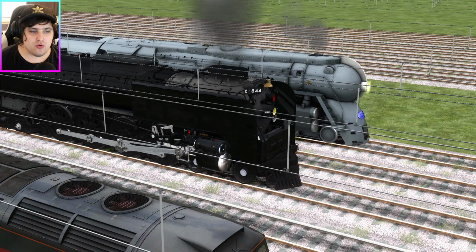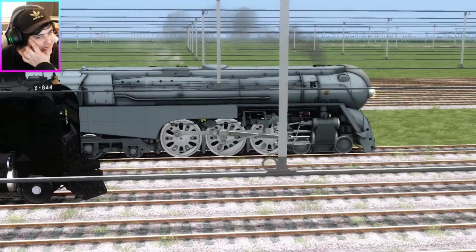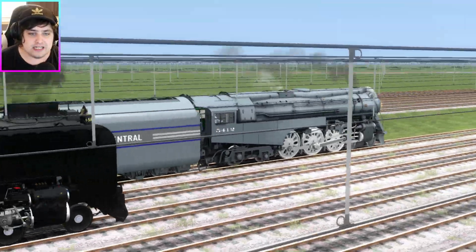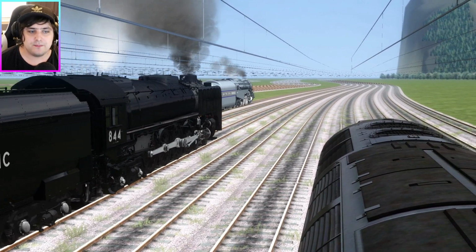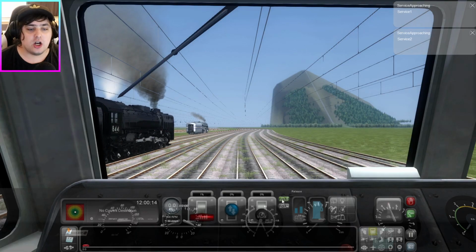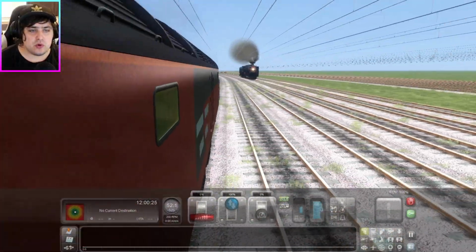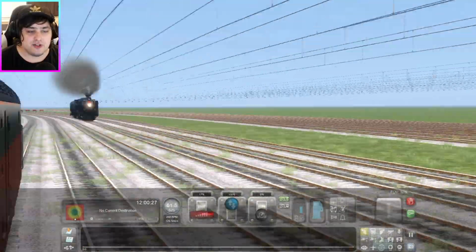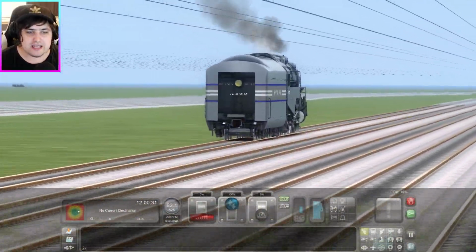And away we go. Right, Union Pacific 844 is starting off very slowly. The Hudson has already got the lead. But will the Union Pacific 844 catch up during its actual run? Sorry, spun, not run. No, run, not spun. I can't speak today because I'm so nervous. Right, the Hudson has got the lead at the moment. But will the Union Pacific 844 catch up? I have no idea. So let's see if we can try and catch up to the Hudson. I think it's already doing past 80 miles per hour.